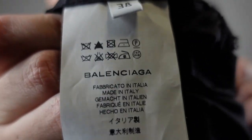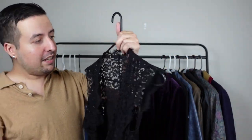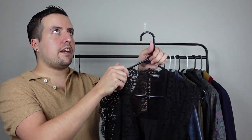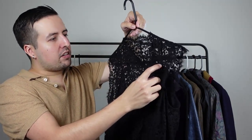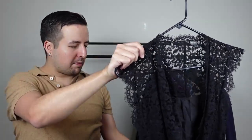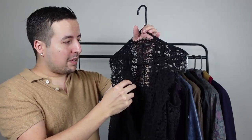It is Balenciaga. It's a size 38. It's from 2009. During that time, I believe it was Nicolas Ghesquière who was the creative director of Balenciaga. So, not necessarily a highly coveted era, and a knee-length dress, probably nothing special either. It's not something that's going to command a bunch of money.